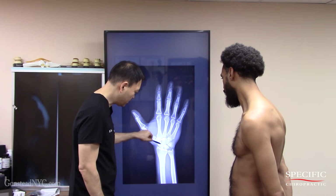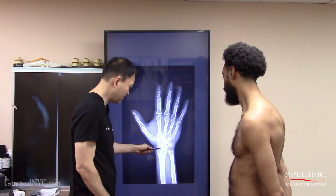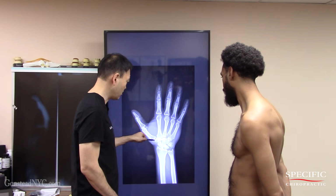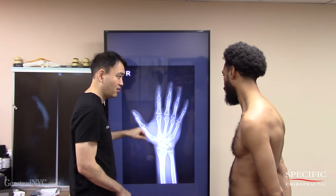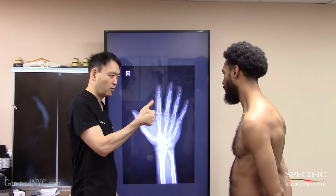However, I want to see a double rainbow. I don't see that. This is misaligned, your scaphoid is misaligned, lunate's misaligned. So if both of them are misaligned, that's why I see your first metacarpal bone over here is shifted out of alignment as well. It's all a domino effect over here. So I'm going to take a look at it over here, and that'll explain why. What is going on with this thumb over here?